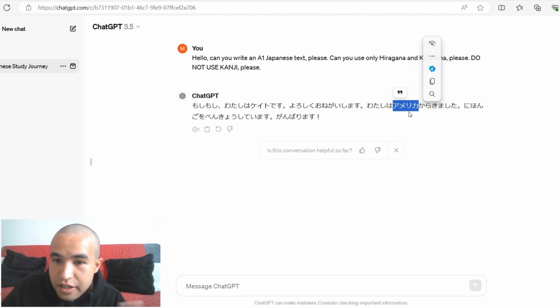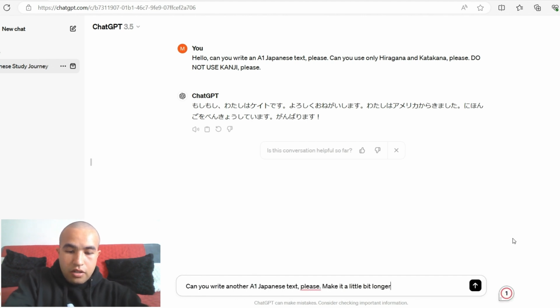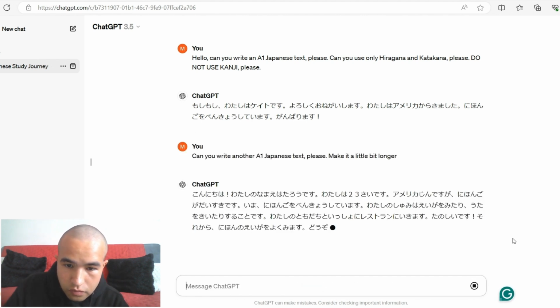But like I said at the beginning, you don't have to focus on understanding; in my case, I only focus on being able to read Hiragana and Katakana. Okay. And then, for example, this one is Hiragana. Or this one is also Hiragana. So you can see. Okay, and then for example, if you want to read a longer text, yeah, you can see another text. It's a little bit longer.